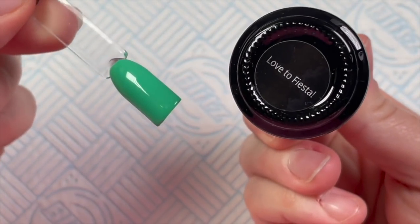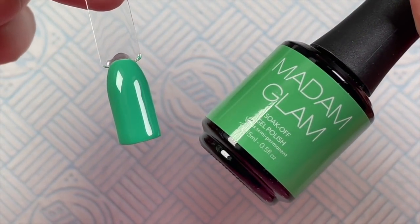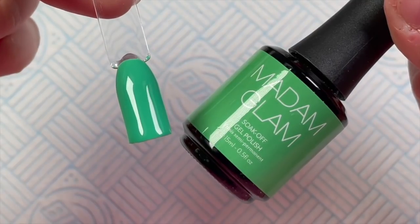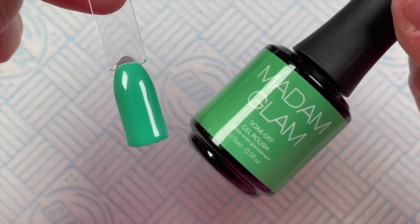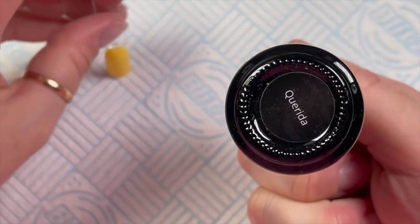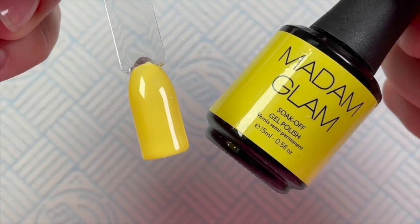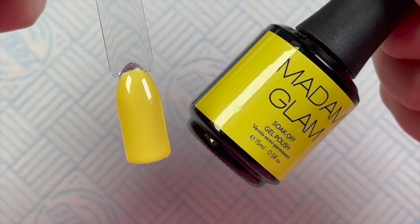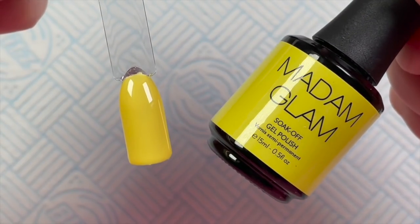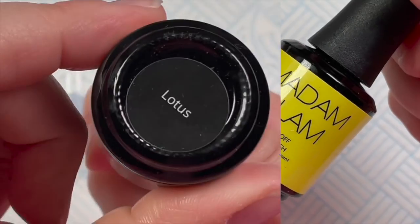Oh, this one's nice as well. Love to Fiesta. This is a really nice green. I don't have a green like this anywhere, I don't think, and I love it. And then, oh, yes, I think I'm saying this right, Querida. This yellow is beautiful. So, yeah, I think those last four are probably my favourites from the whole collection.